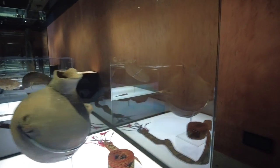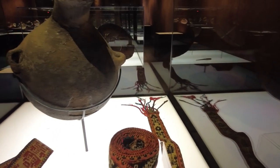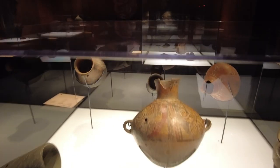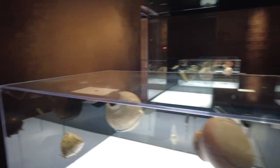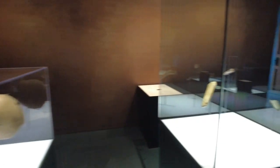Poncho here. This is really cool. Look at this. The weaving on it is so intricate, the patterns, and it's super long too. Look, it's all rolled up. Incredible. How long do you think it takes to make one of those things? More ceramics. These are really incredible. Like I said, of course, you see the ones that are in really, really good condition downstairs, but these are the broken ones on purpose. This is the whole point of the exhibition.